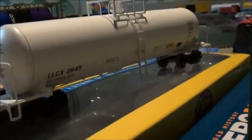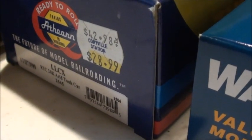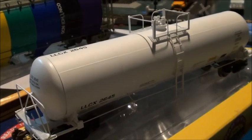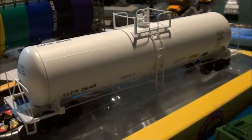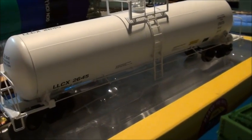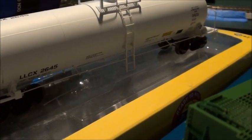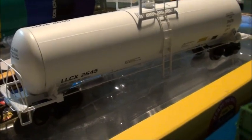We have the fourth car. I picked this one up at the Corryville station for only $28.99, which is a really good deal. This is an LLCX RTC 20K acid tank car. It's really cool. I really like these tank cars. I think Atlas does a good job with these, and I really love these tank cars so much. I always like collecting tank cars, because I'm trying to expand my tank car fleet. I do have a lot of Scale Trains crude oil tankers, which is pretty cool.